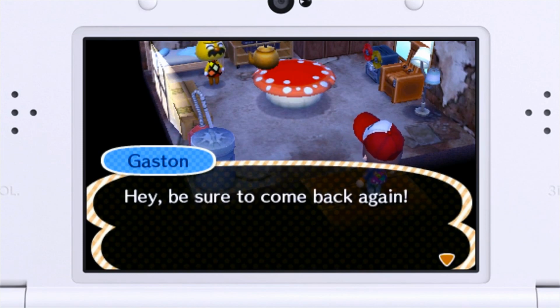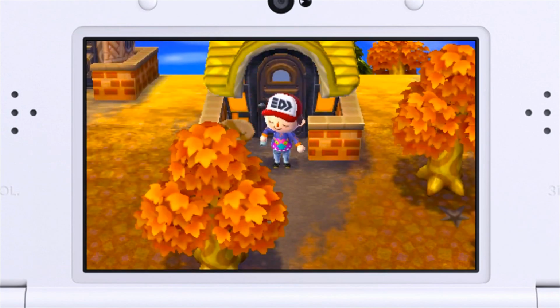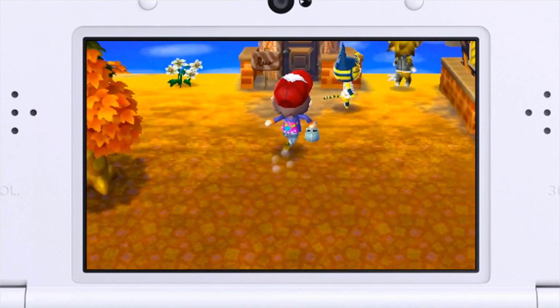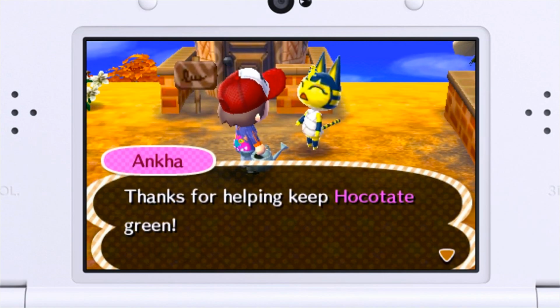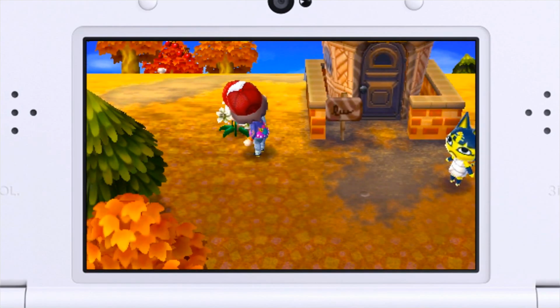Okay. We're increasing our friendship with Gaston. Loving it. So we're looking at about 20 minutes almost here. Getting kind of close to that. I kind of feel like we didn't really necessarily do anything in this journey. I love all my villagers. They're all fantastic. Here's Anka. See what she has to say. Help keeping Hokotate green. Okay, got it.